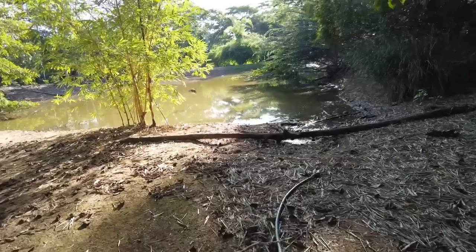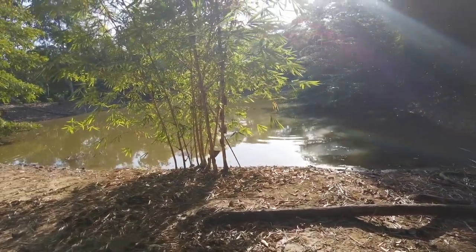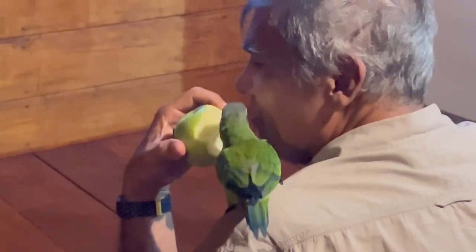We found a little lake next to the lodge that also has caimans in it. Somebody's on a leash, don't worry.